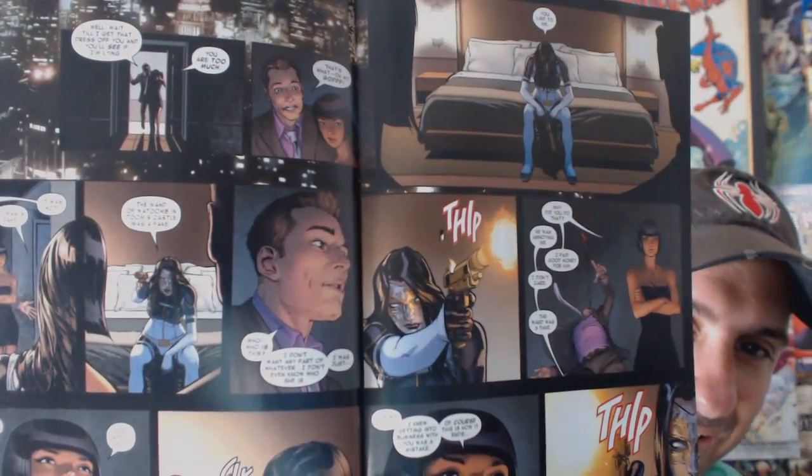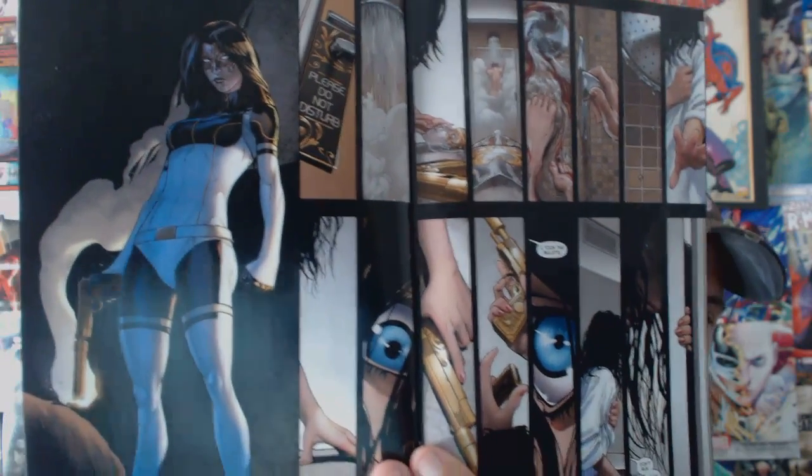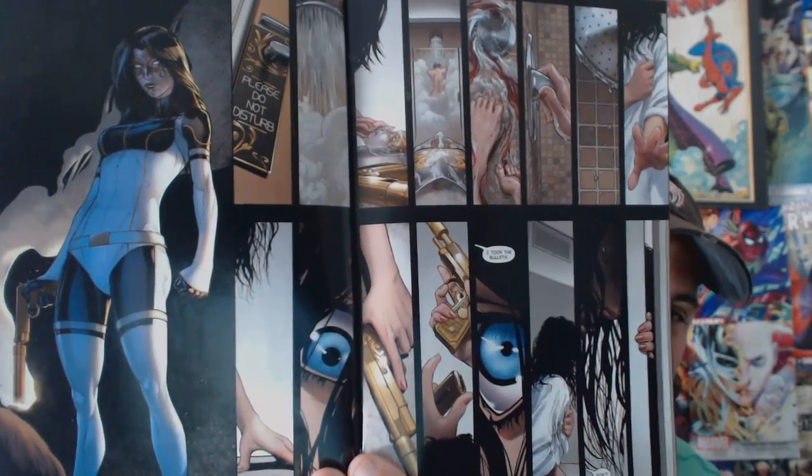In this issue, you wind up seeing some cool facial expressions, especially when it comes to Madame Mask. There are some cool action scenes in here as you get to see her firing a gun. There's actually a point in this book where she's not wearing her mask and you can see her eyeball through her hair, but you don't see her face, which I thought was very well done. It just really shows the mystery of the character. And yeah, the artwork is fantastic in this book.